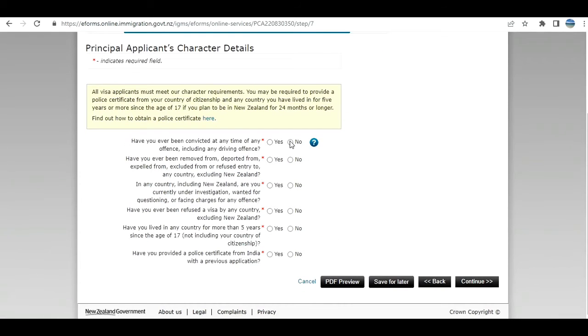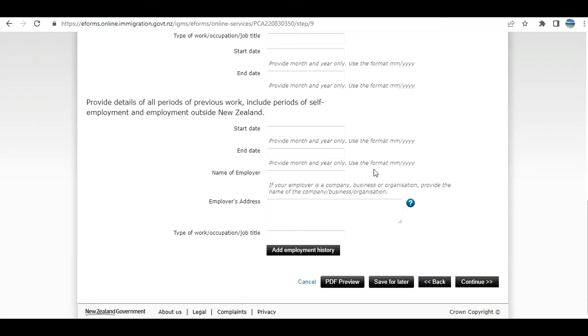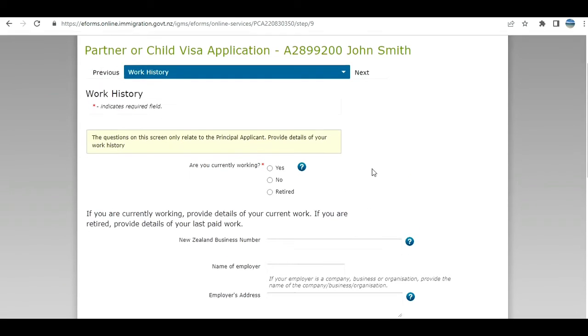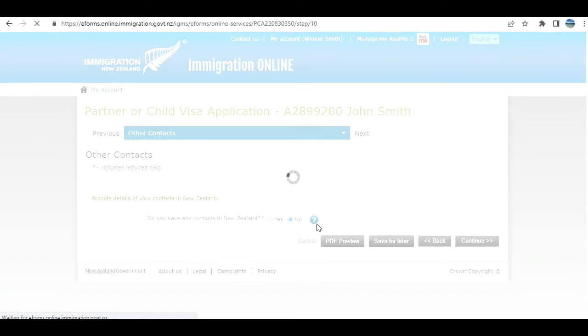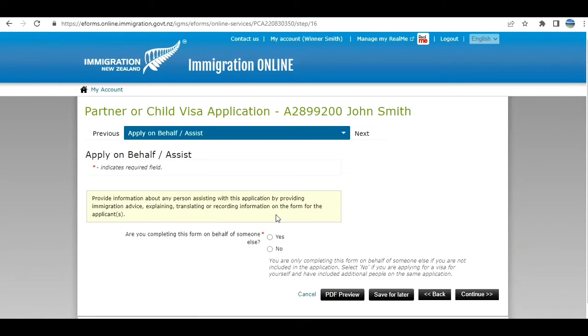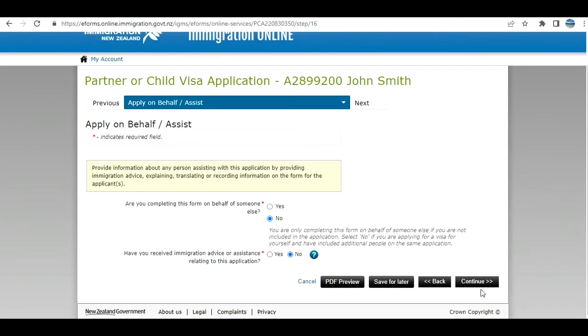Character details, I'm putting no in all, but you need to read and provide correct information. Don't give any misinformation. And I'm gonna click on next, continue. Next is your work information, work history. Okay, so I'm gonna put some sample, and I'm gonna go to the next page. This is very simple. Just again, do you have any contact in New Zealand? I select no, but if you have, definitely provide. And if you have any question, click on the question mark, and this is just a sample, guys. Are you going to apply for someone else? No, I select. Have you received immigration advice? I select no, but if yes, provide that information, and you should have some patience.